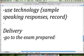Go to the exam having finished at least 50 sample full speaking mock exams. This can be at school, with your friend, with a teacher, or even doing mock exams by yourself for the monologue portion of the exam, recording yourself. When you get to the examination, there should be absolutely nothing that is new to you. You should have practiced pretty much every conceivable topic that the examiner could throw at you. So go to the exam prepared.